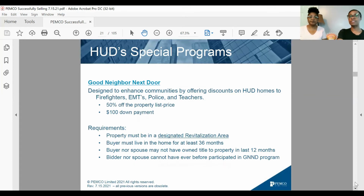Okay, so this is a little bit more detail about the Good Neighbor Next Door program. It's for firefighters, EMTs, police, and teachers, and you get 50% off the property's list price, and you have a $100 down payment. It just has to be in a particular area of town, and you must stay there for at least 36 months. Neither the buyer nor the spouse can have owned title to property in the last 12 months. And neither the bidder nor spouse can ever have participated in the Good Neighbor Next Door program.